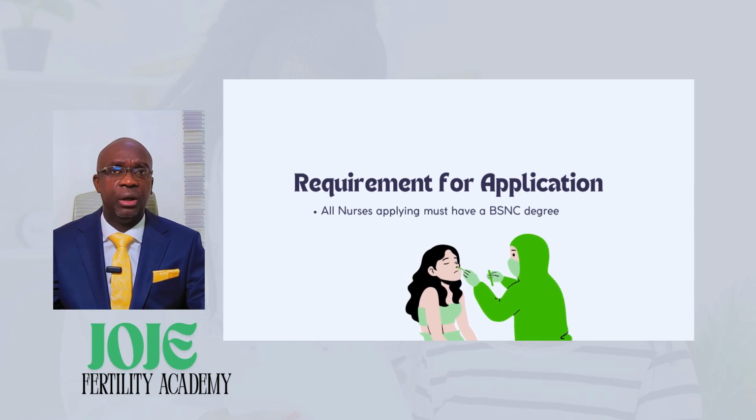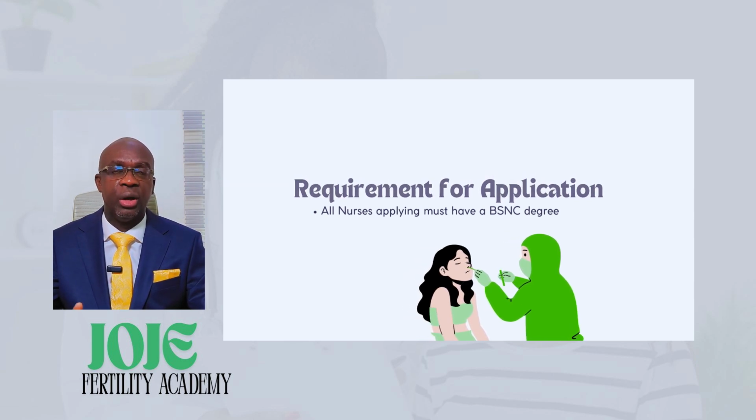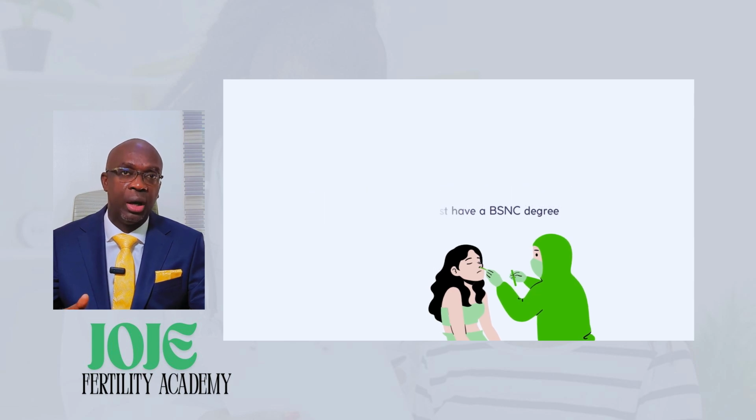An RN is not enough. A lot of nurses are going on to have their degree courses, and those who started off with their degree course are at an advantage. So we want to ensure that only nurses who already have gotten their degree in nursing are eligible to apply.